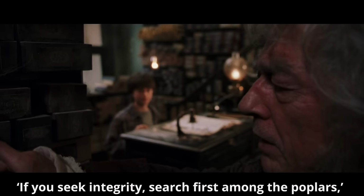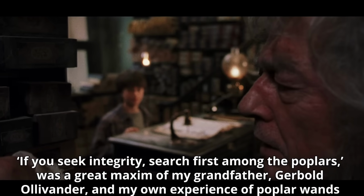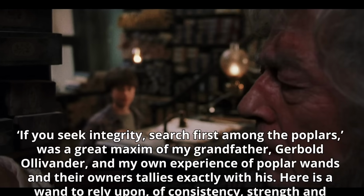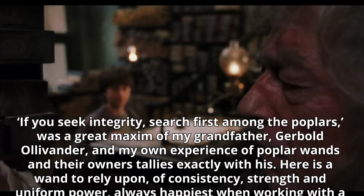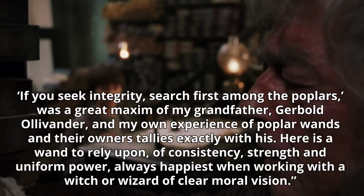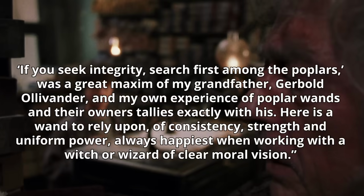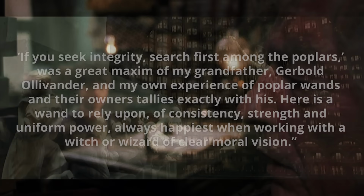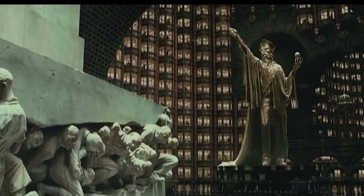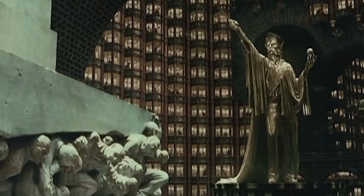If you seek integrity, search first among the poplars, was a great maxim of my grandfather, gurgled Ollivander, and my own experience of poplar wands and their owners tallies exactly with this. Here is a wand to rely upon, of consistency, strength, and uniform power, always happiest when working with a witch or wizard of clear moral vision. Two of the Ministry of Magic's most accomplished ministers used poplar wands, Eldritch Diggory and Evangeline Orpington.